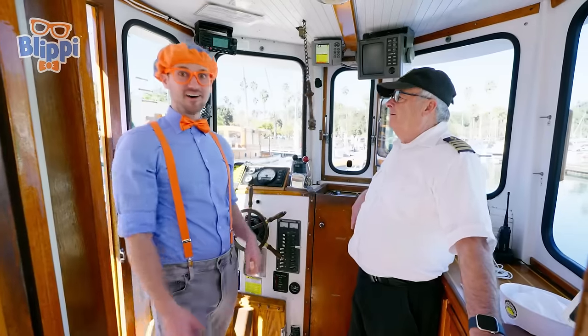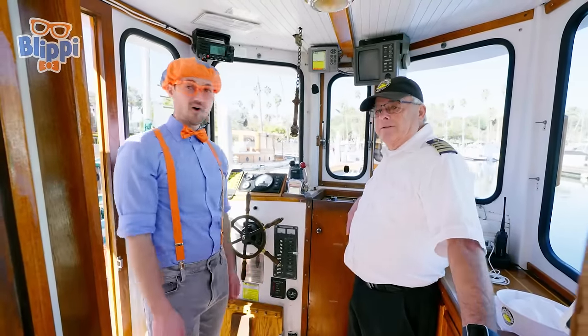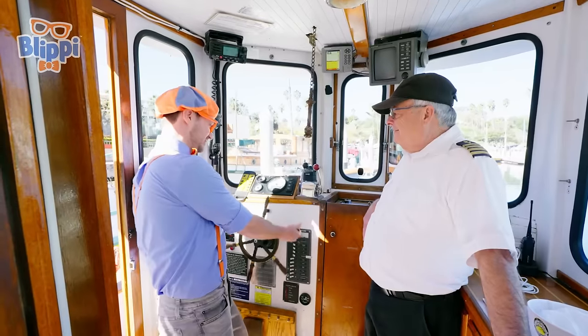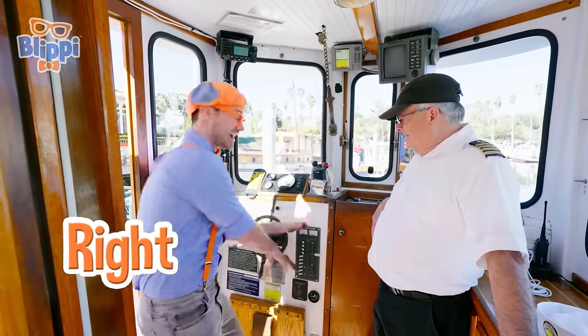Whoa, what's this called in here? It's the pilot house, it's where you steer the boat. Oh, the pilot house? Whoa, check it out. Speaking of steering the boat, it looks like the steering wheel. All right, turn it left. Whoa, turn it right. Whoa, cool.